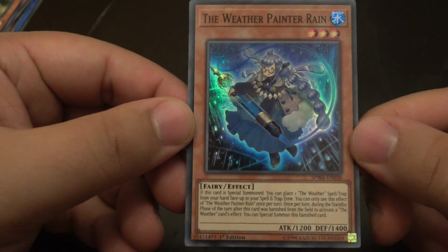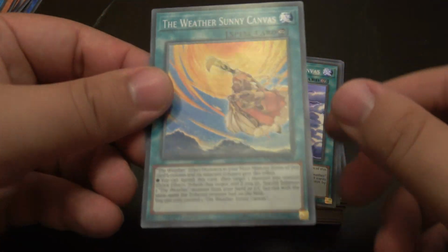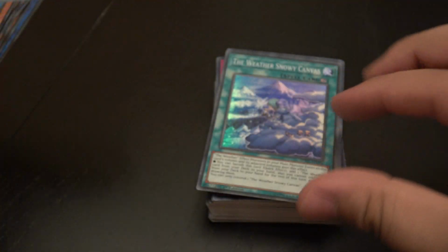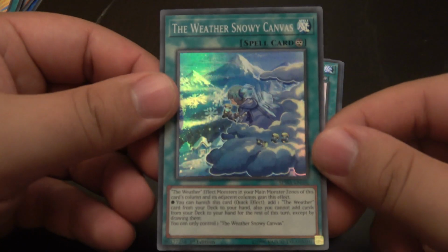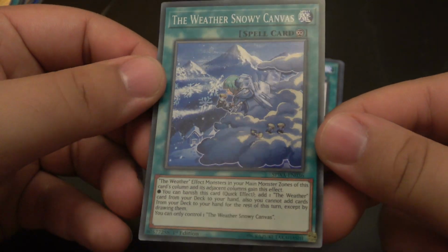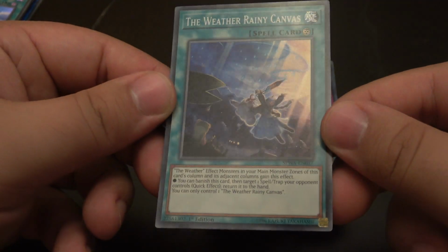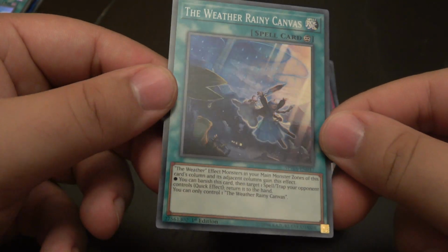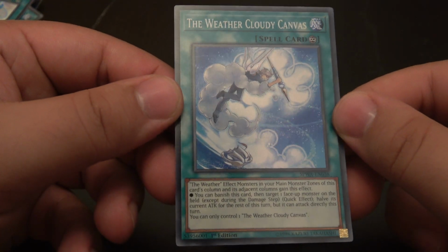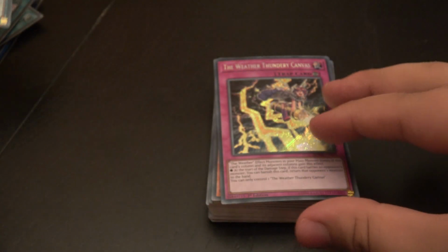We got the Weather Painter Rain, super rare. They're nerds just like me. Sunny Canvas, painting that sunny canvas. And the rest of the canvases, we got Snowy Canvas, Rainy Canvas. Just the art of this and the creatures they created for this archetype, I really enjoy. I expect some of you artists out there to be using this.